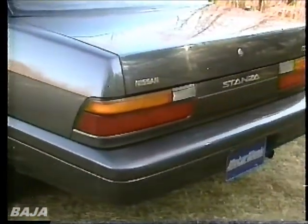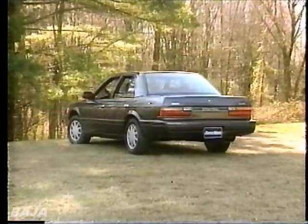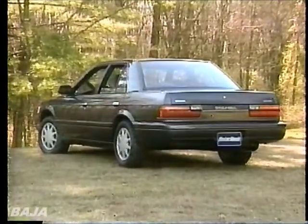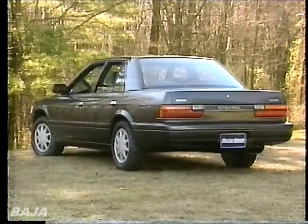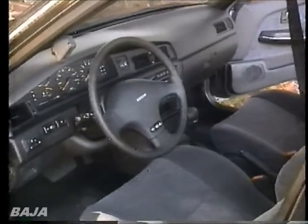Indeed, Nissan calls the Stanza a mid-size car, and maybe they have a right to. Even though its 100-inch wheelbase is 7 inches shorter than the mid-size Honda Accord, the Stanza holds its own with interior volume that is almost the same. Stanzas not equipped with sunroofs actually have about an inch more front headroom than the competing Honda.